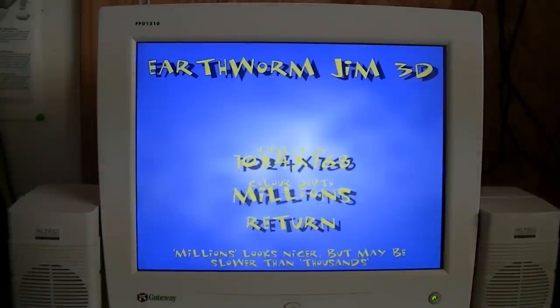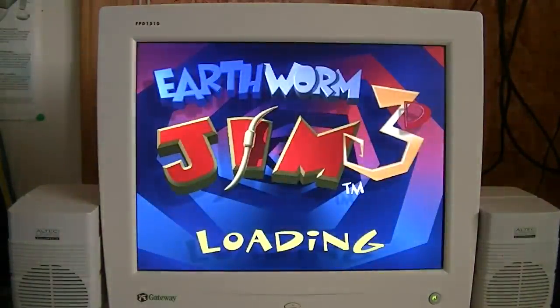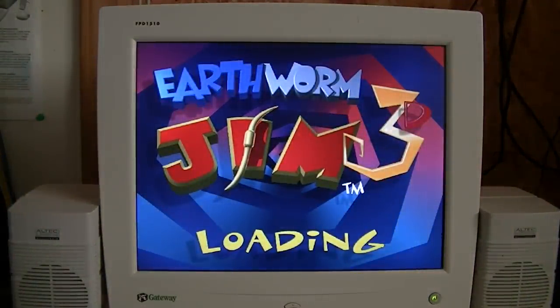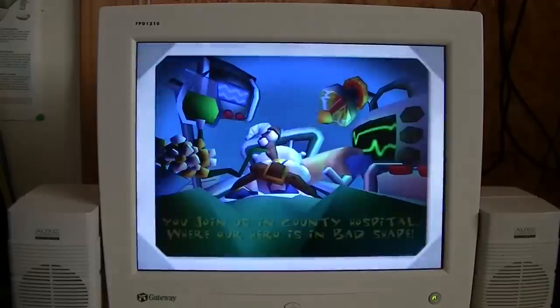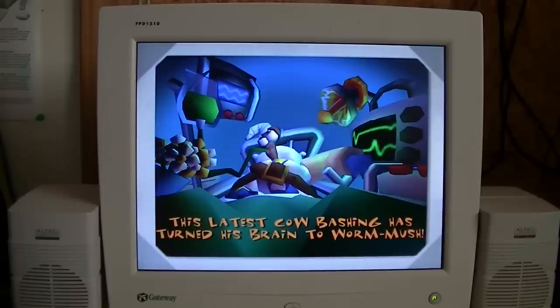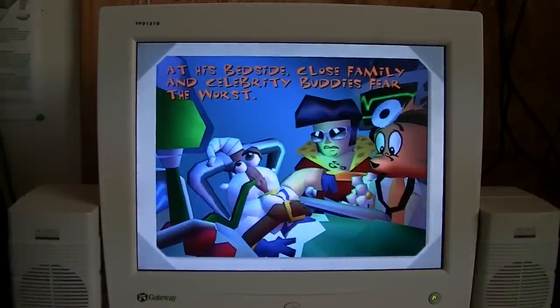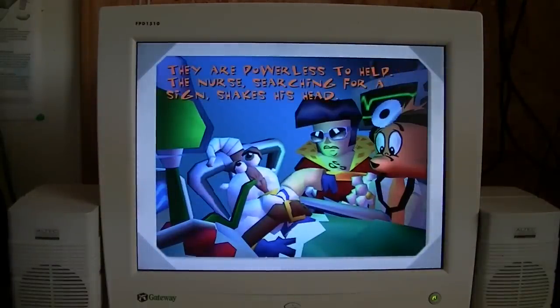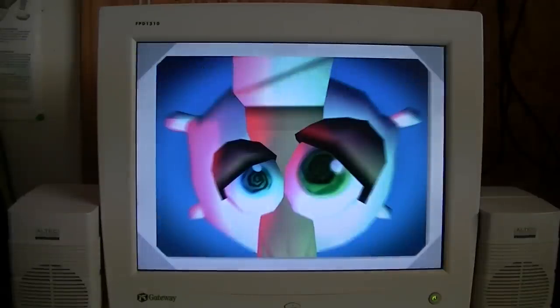There we go. Turn it up as high as it'll go. Now this game, I will say, while it's not that bad of a game compared to the original Earthworm Jim, it doesn't hold a candle to it. Yeah, apparently Earthworm Jim is on his deathbed. And Elvis is there. For my good friend Dylan, that's for you. So we gotta go inside Earthworm Jim's mind.